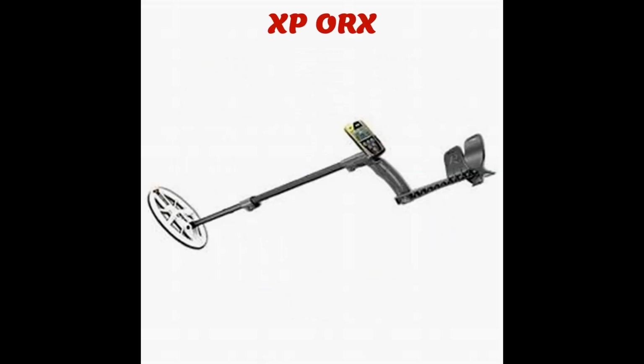Now I want to talk about the XP Orx, or ORX, to some people. This machine will run you right at $1,000. When I looked it up, it was like $1,050, but it's worth it. It's close enough to $1,000 that I think it needed to make the list. But the Orx comes with a 9-inch coil or a 9.5 elliptical coil, depending on which one you want to get. It has a telescopic shaft, and the display screen can be taken off, which I have always liked about the XP machines.